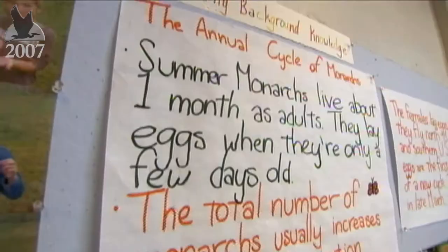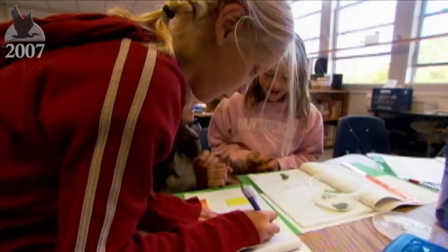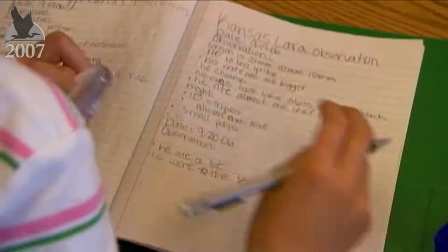So we're all going to Mexico? To see them, yes. The fifth grade is a great age to teach. The kids are curious, and they are curious about everything. So you can just really get them involved in most any topic because they have the skills to really pursue it on their own.